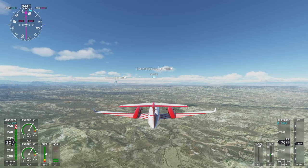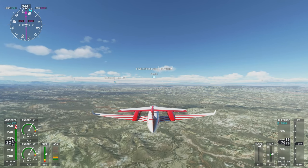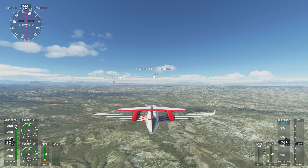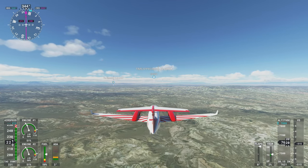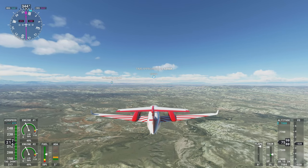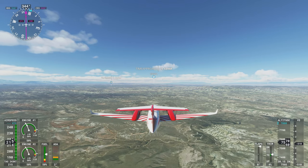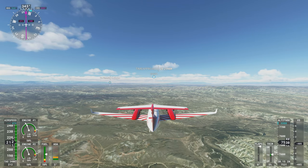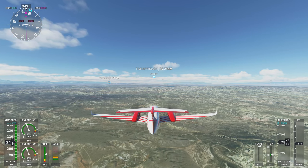We don't have too long to go before we're going to land. I'm going to begin slowing down. Pull the throttle back to 50%. And I think we can set our target altitude a little lower, let's say 6,500.